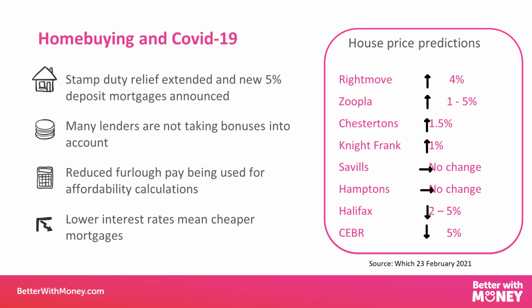Now, before we finish, I just thought I'd touch on the impact that coronavirus has had on the housing market. As it started back in April 2020, there was a dip in house prices, but after that, house prices started to rise again all throughout 2020. But what is going to happen this year?